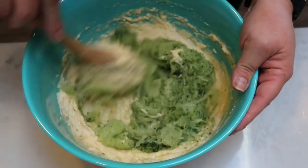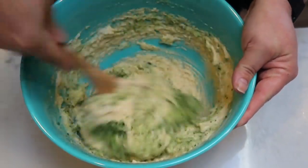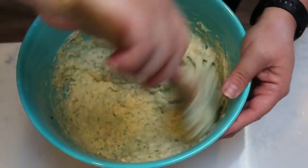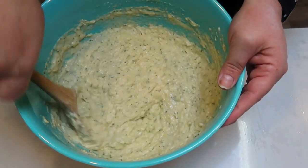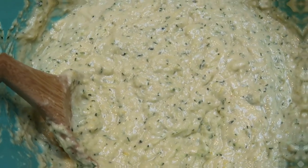Now, I grated mine really, really fine. I use a zester. That's how I prefer my zucchini in my bread. I think it adds really good texture and moistness, but it doesn't give you those big chunks of zucchini. I don't really like that when I'm eating my zucchini bread. So we're just gonna gently fold in our zucchini, and then we're ready to add this delicious, look at this, yum, to our bundt pan.